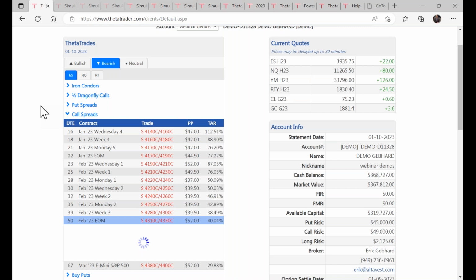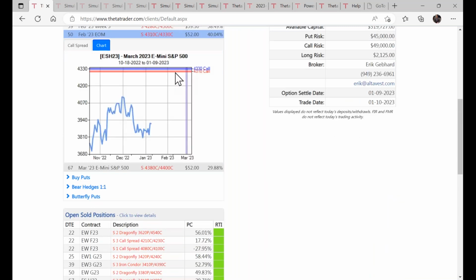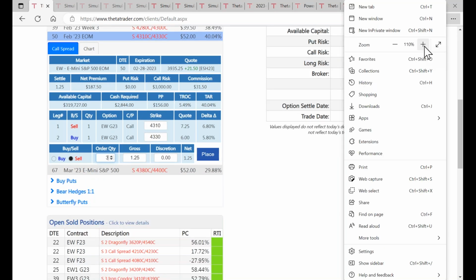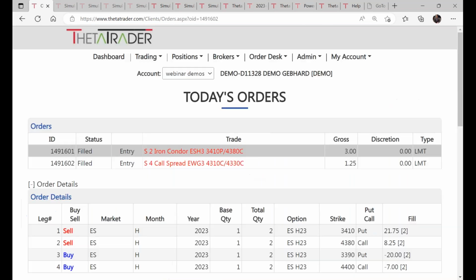And I want to point out one other thing too. So here's what that would look like. You're just selling this out of the money call spread. It has all the details here for you. Maybe you want to do a quantity of 3 of those. You can see your margin changing up here. In fact, let me do this so you can see it better. If I change the quantity, see the cash required goes up or down, obviously, with the quantity. So we'll do 4 of those. And there you go. It shows up as being filled here because it's a demo account.